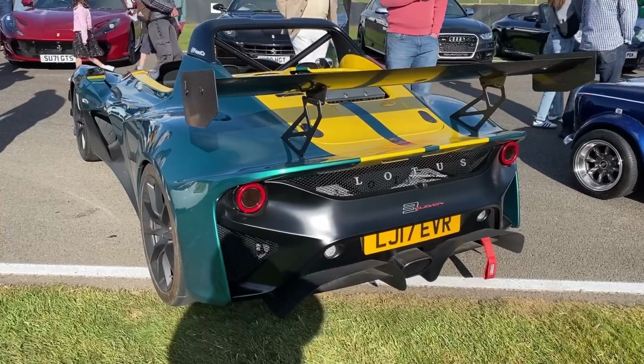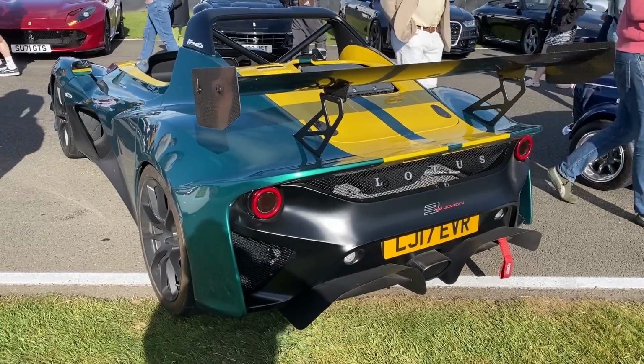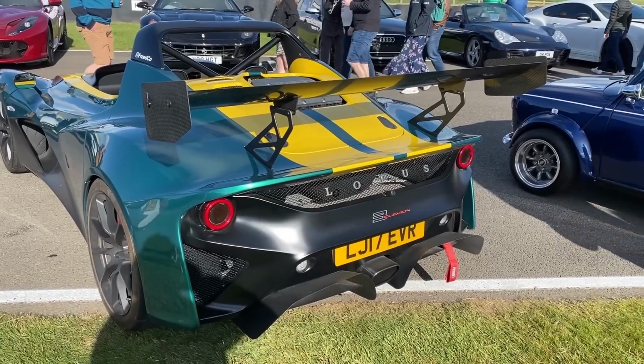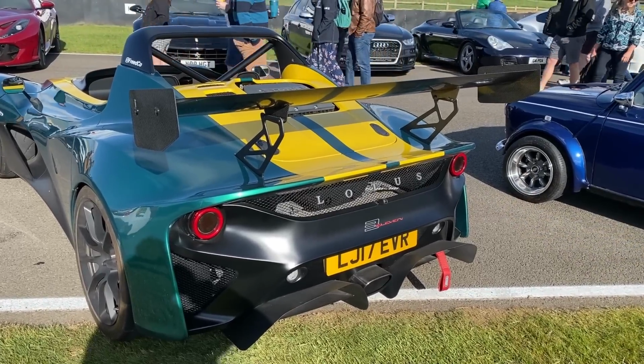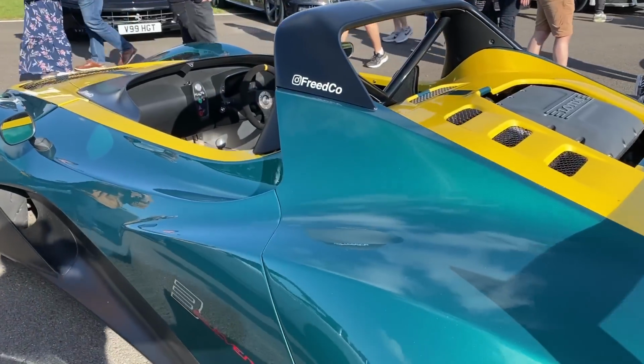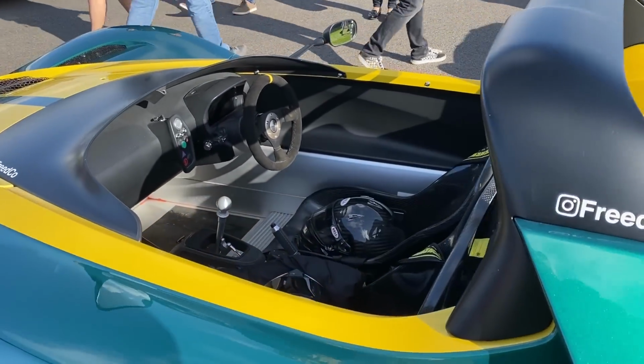So if a Lotus wasn't lightweight enough, Lotus produced around about 300 of these 311s. I think Exige stroke Elise base, more Exige actually. Look at the size of that spoiler. Now this is back to basics, on-road motoring. It's more of a track car.